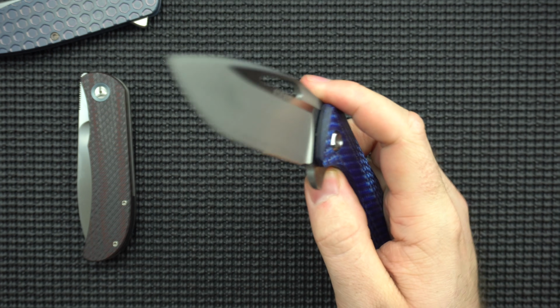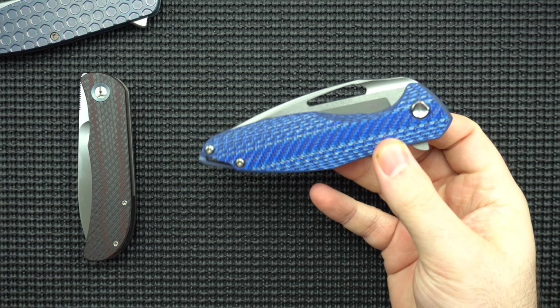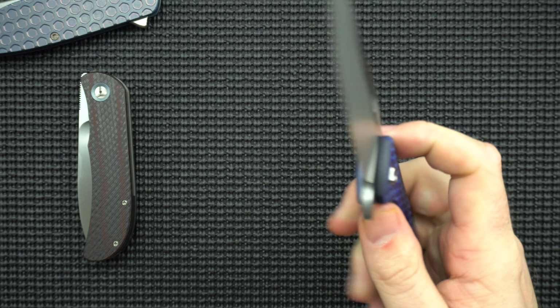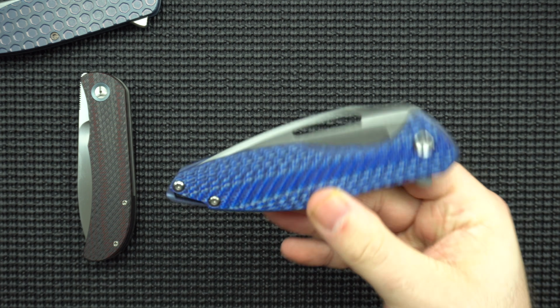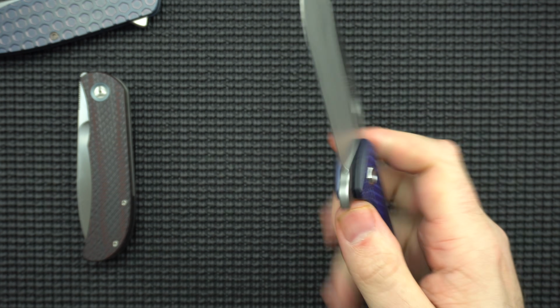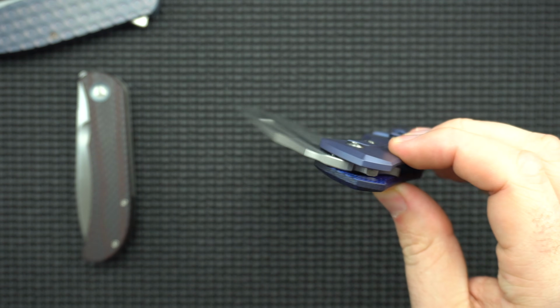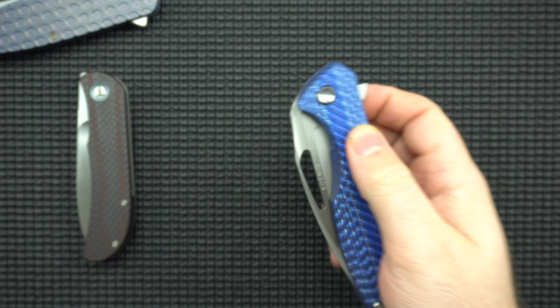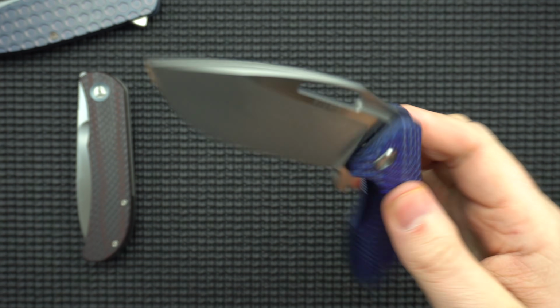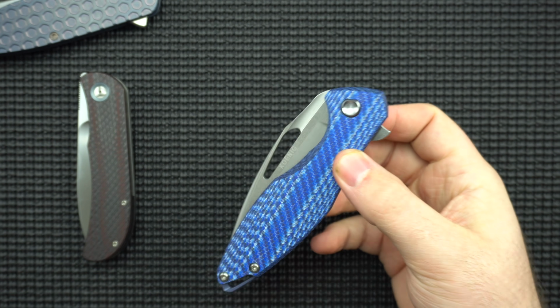So what that does is give you a very smooth, even close. It doesn't want to drop shut. It's not a guillotine. Even if I open it up, it doesn't slam down, but it does close without me having to really jostle it. If I just put it there, it's just going to fall on its own with gravity, nice and smooth. Some people want the guillotine shut, but I think this is perfect.